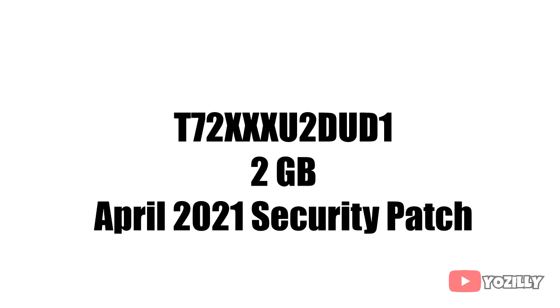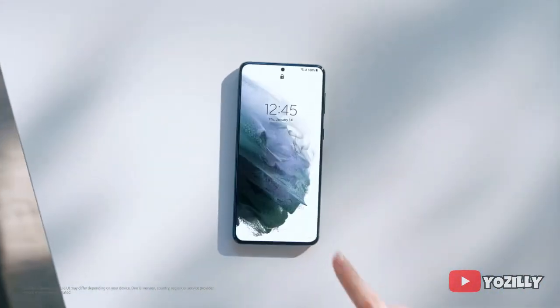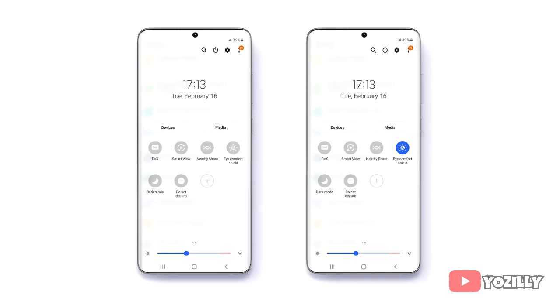It has the April 2021 security patch, which is the latest one right now. So the One UI 3.1 is basically a UI update that includes the latest features and the camera capabilities of the S21 series, like single take shot, touch to focus and auto exposure. One UI 3.1 will also bring an eye comfort shield, which is kind of like a blue light filter that protects your eyes at night.